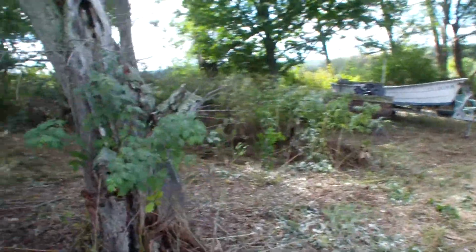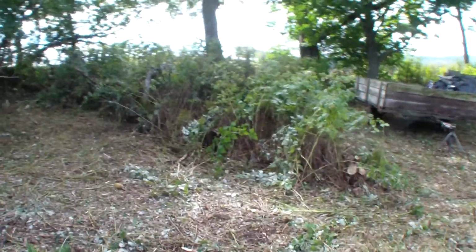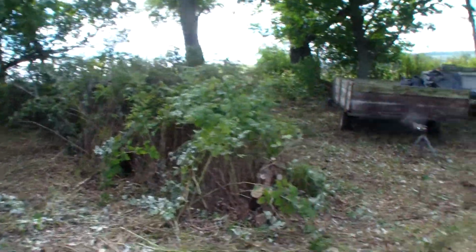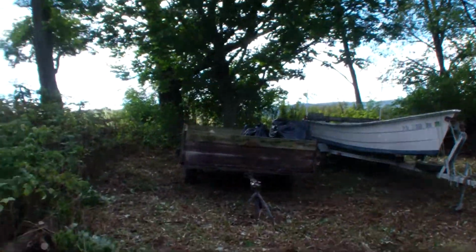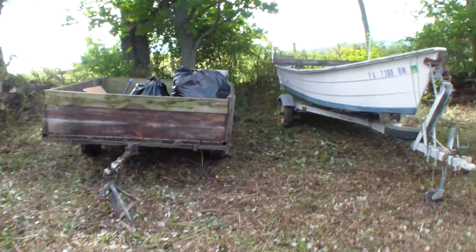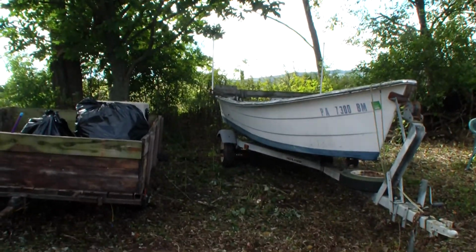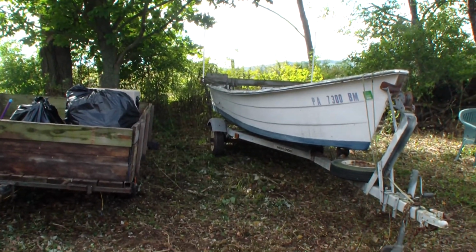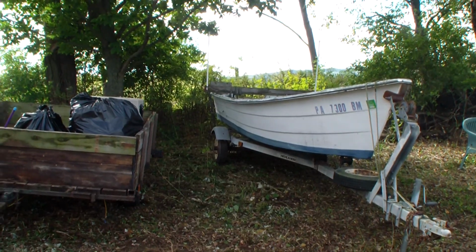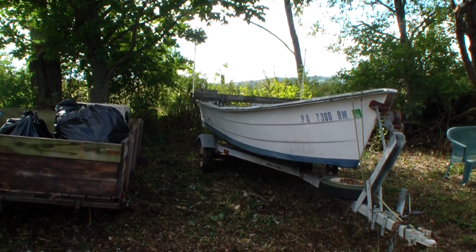I couldn't brush hog this yet because there's still a tree laying in there. Get that cut up and then we'll get that cleared out. We'll leave the trailer here as a mobile dumpster. Works perfectly. This is the boat that we're going to probably try and barter a trade to have the roof done. There's a 6 horsepower motor in the building right behind me that I'll show you. It's got a trolling motor, a trolling battery. Yep, it's got all kinds of stuff.